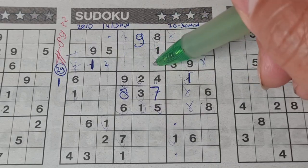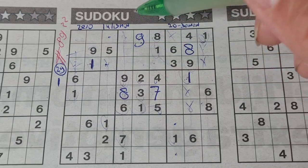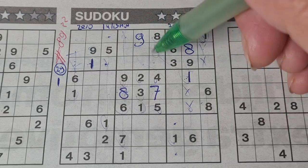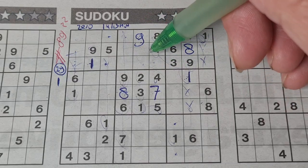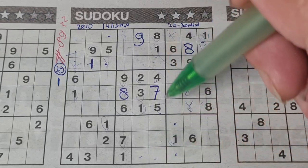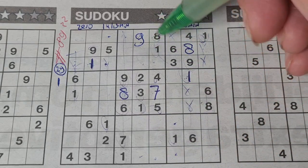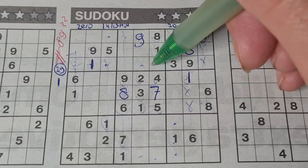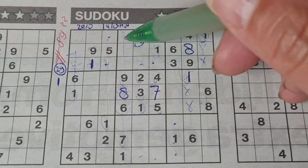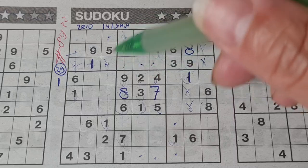6 here. 7. Yeah. Need a 6 here. 6 here. I need a 6 there. Yeah.